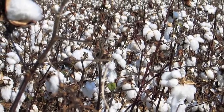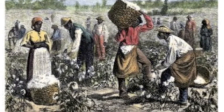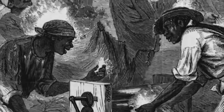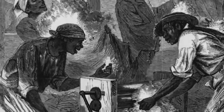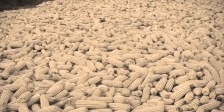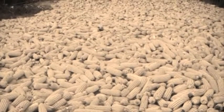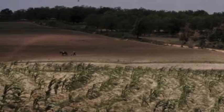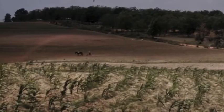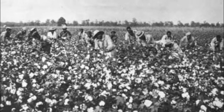With cotton now a cash crop and its production profitable, slavery grew in the South. Planting cotton and planting corn went together since they were planted and harvested at different times. This also meant that more slaves were needed all year for all of the farm work necessary. The South began to rely more and more on cotton as its main economic source.